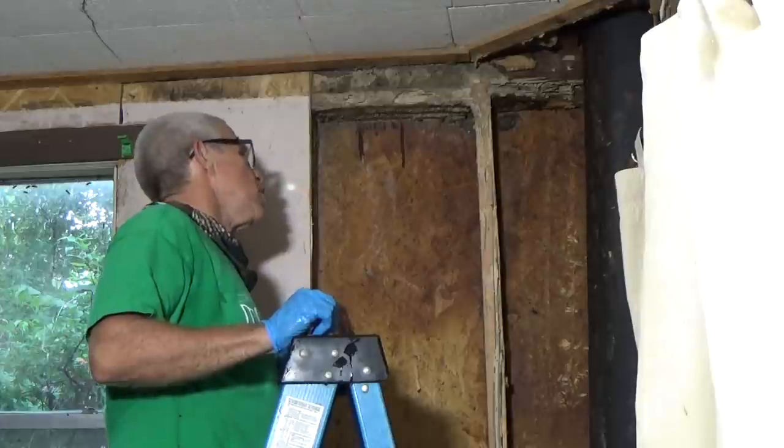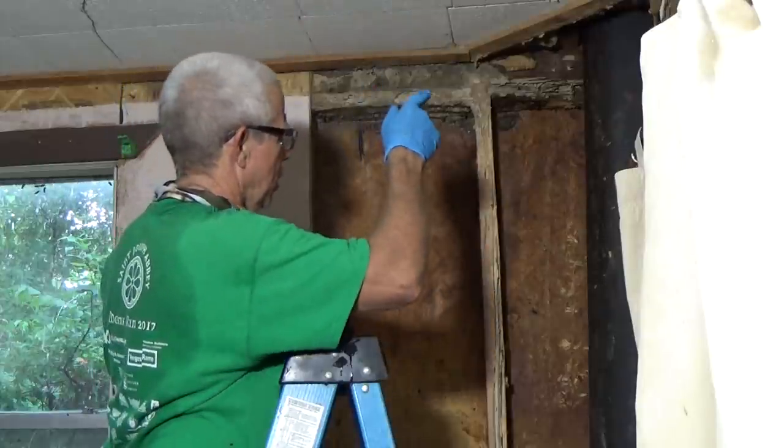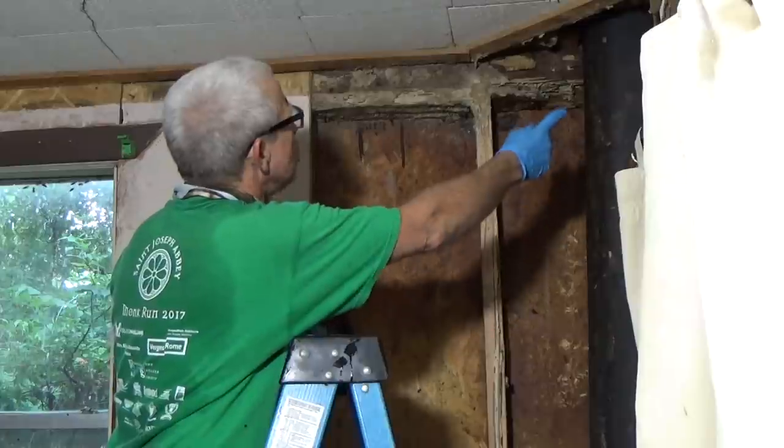So I'm going to go ahead and run them out with some Honey Bandit. I'll spray it from the outside in some of these cracks.